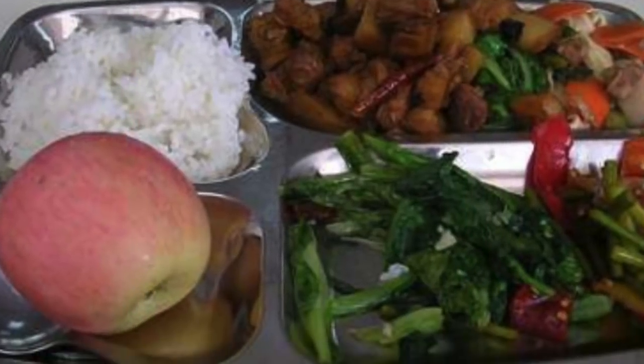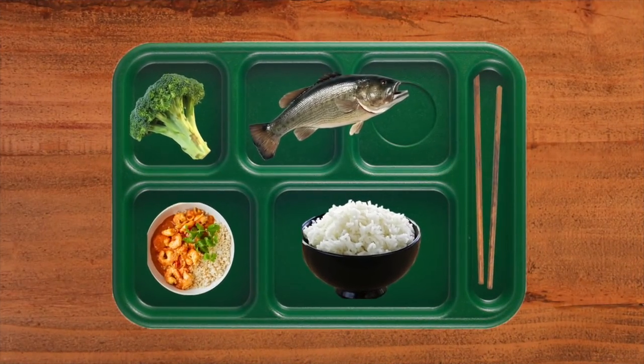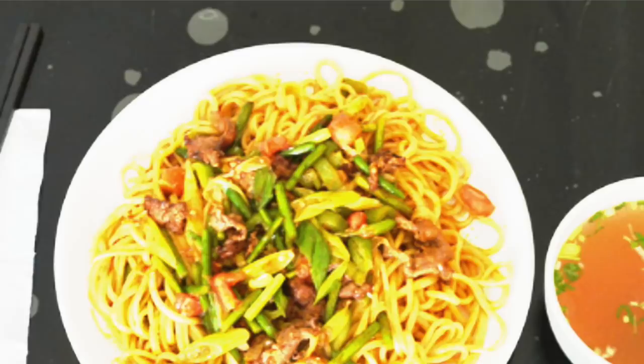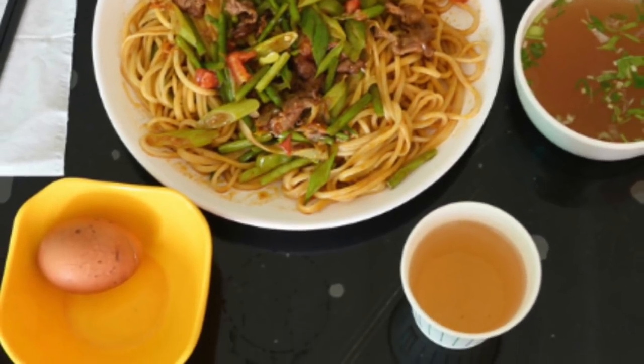There's also quite a lot of choice in Chinese schools when it comes to food. But one choice you don't get is cutlery, as you always have to use chopsticks. China's known for having the most genius people per million out of any country in the world. So maybe other countries should be taking note of what Chinese kids are chowing down on.